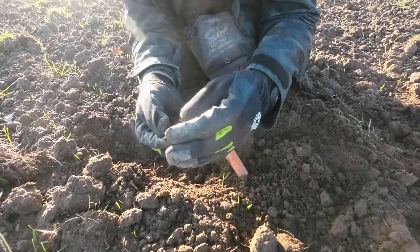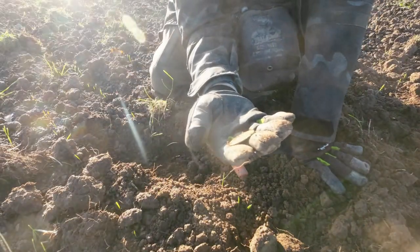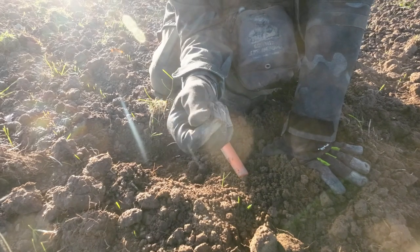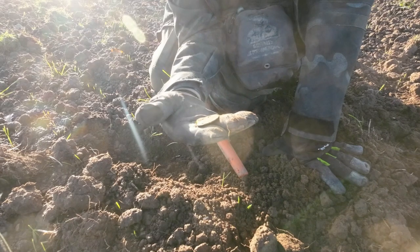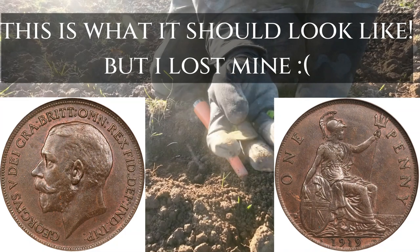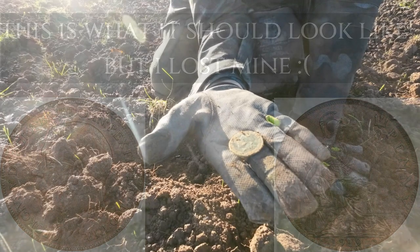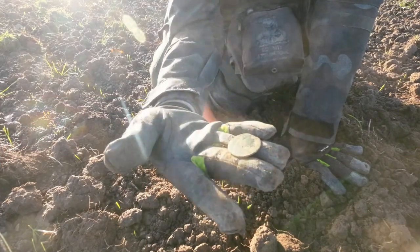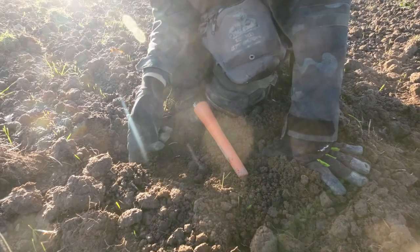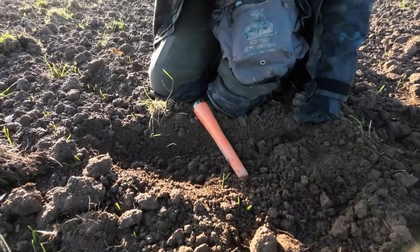Oh, can't read that. Let's see who's on it. That might help. Oh, okay, there he is. Handsome chap. George V. Don't know if you can see his face. Got a little bit of a spot in the middle of him. You see him there? Got a spot on his chin. And there's Britannia. Ta-da! That was literally just under the surface here. Beautiful. Okay, let's carry on.